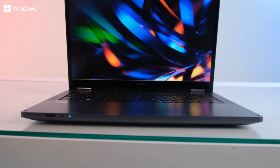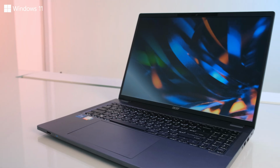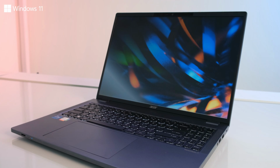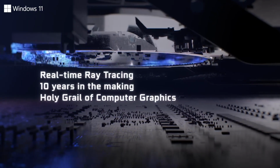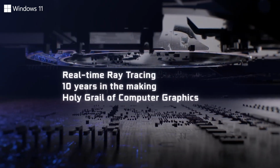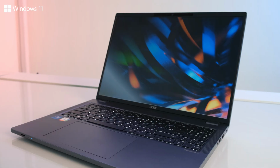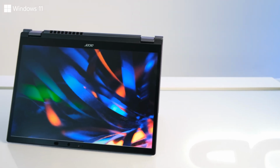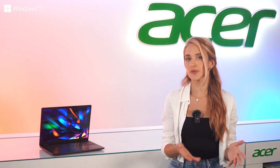The P4 comes in a sleek, lightweight 14 or 16-inch size, best for hybrid workers, with a metal chassis and crystal clear visuals, and a display up to 2.2K on the 14-inch model, or the option of a discrete NVIDIA RTX 2050 on the 16-inch. The 16-inch P4 comes as a clamshell, but the 14-inch has the option of a clamshell or a fully convertible laptop, the only TravelMate to have this design. Perfect for taking notes and work on the go.